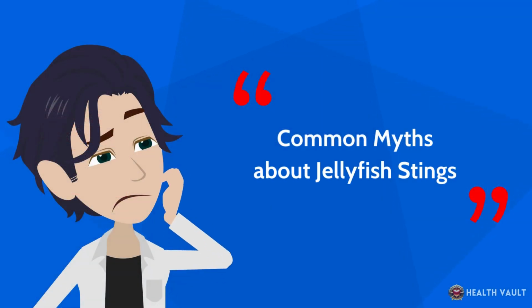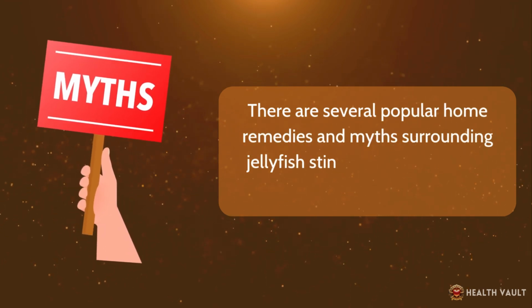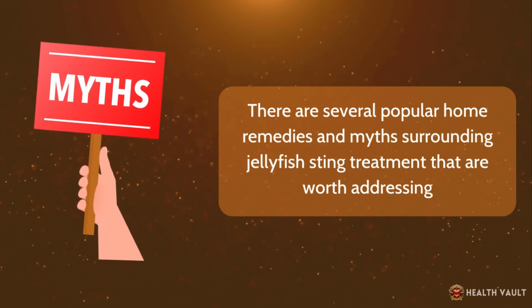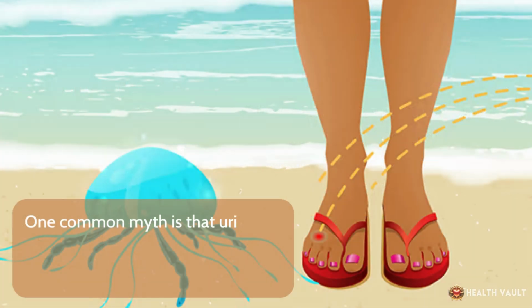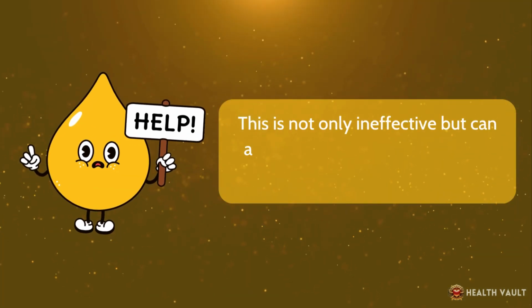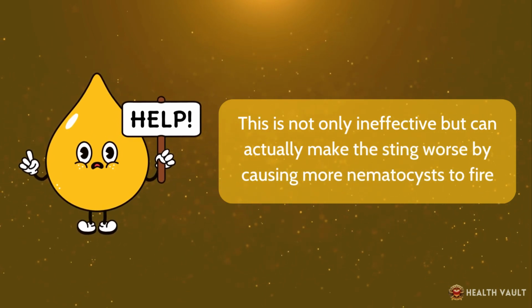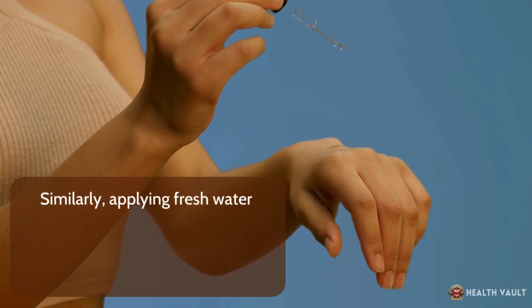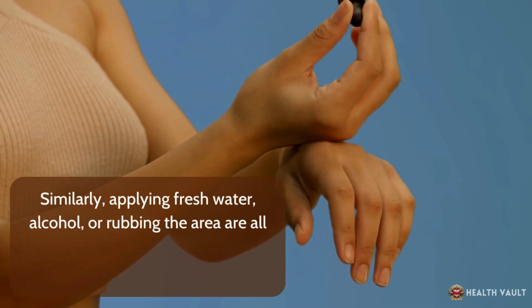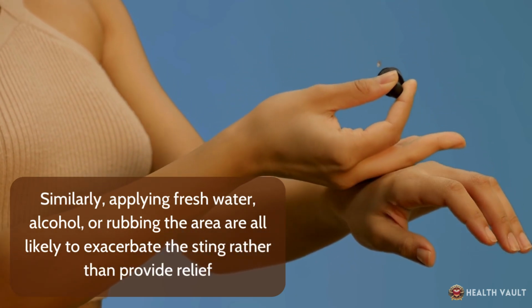Common myths about jellyfish stings. There are several popular home remedies and myths surrounding jellyfish sting treatment that are worth addressing. One common myth is that urinating on a jellyfish sting can help alleviate the pain. This is not only ineffective, but can actually make the sting worse by causing more nematocysts to fire. Similarly, applying fresh water, alcohol, or rubbing the area are all likely to exacerbate the sting rather than provide relief.